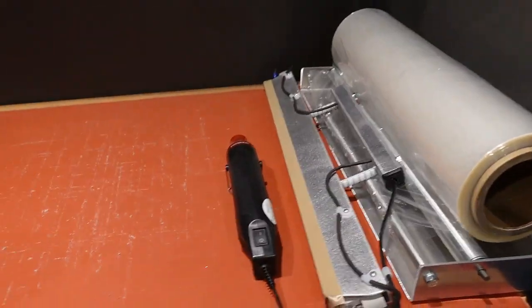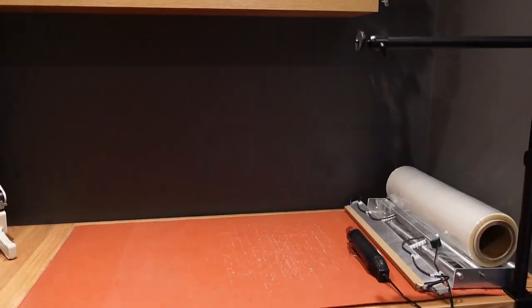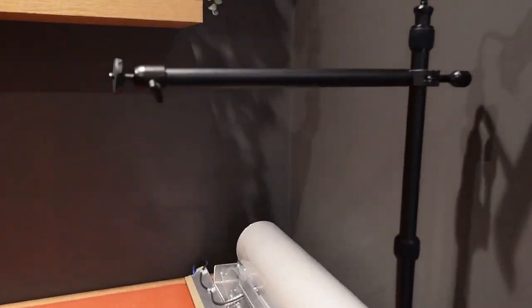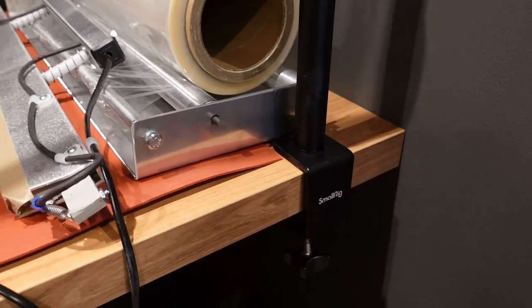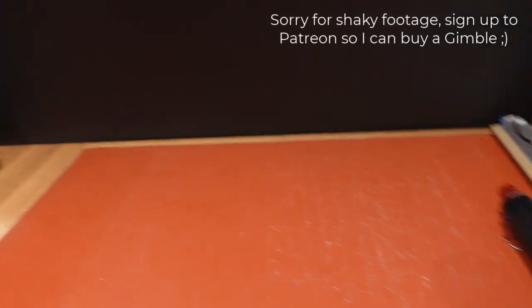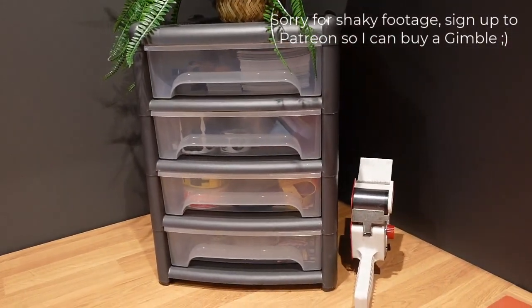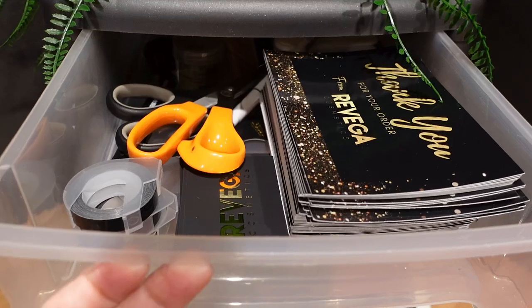And then this is the shrink wrapping station. This is just where I'll do all the shrink wrapping, funnily enough. And then we've got overhead camera thing that clamps on the worktop, and that's for when I need to film that kind of stuff.